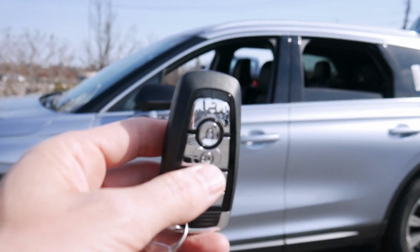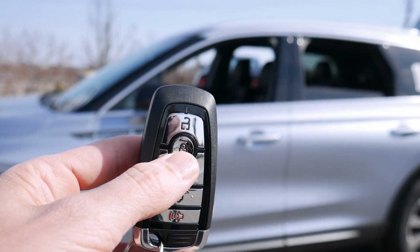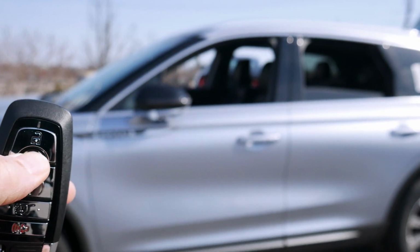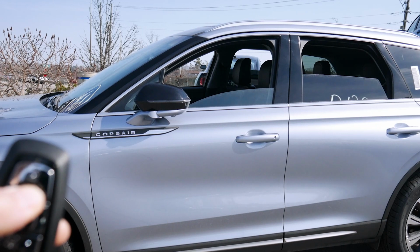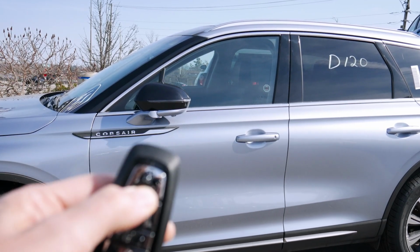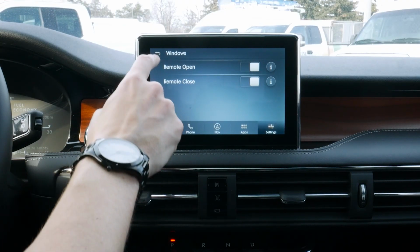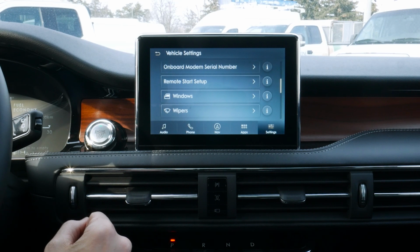Rolling them back up is equally as simple. So we're just going to press the lock button twice. On that second button press, we're going to hold. So we're going to go 1, 2, and hold. Up they go, and it really is that simple. So that is a pretty cool process. I love the fact that this thing's got that as an option.